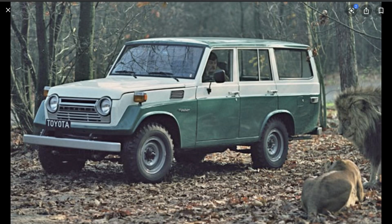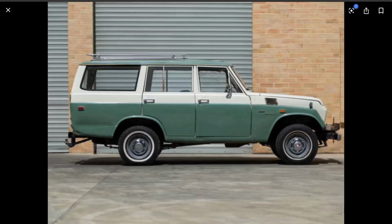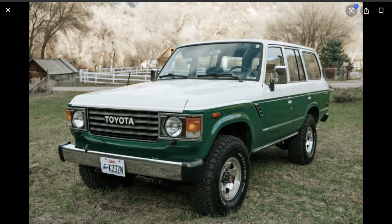After the 40, they came up with the 50 and the 60. But the 50 and the 60 was a little bit shunned upon at that time because it lost the front live axle suspension, right, and they went independent. Basically, it's the precursor to modern Land Cruiser. The first inkling of Land Cruiser becoming big, luxurious and capable still is in the 50 and 60.